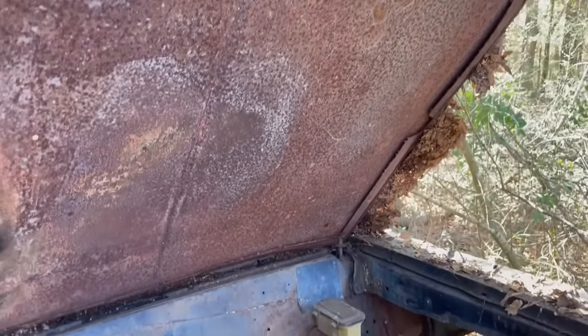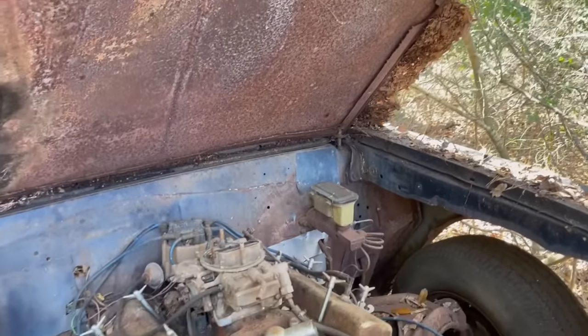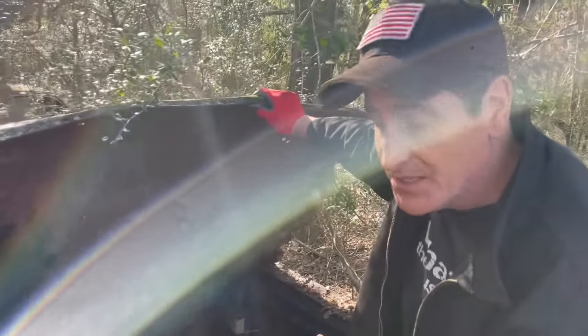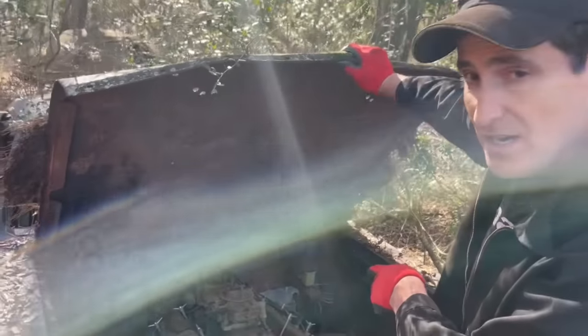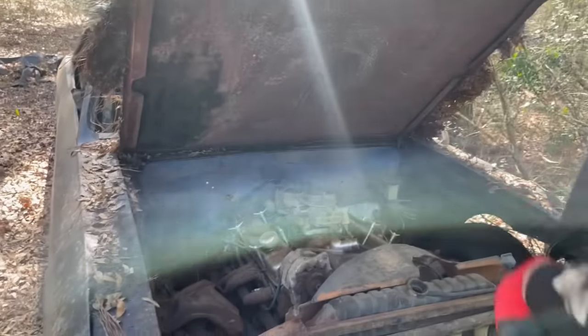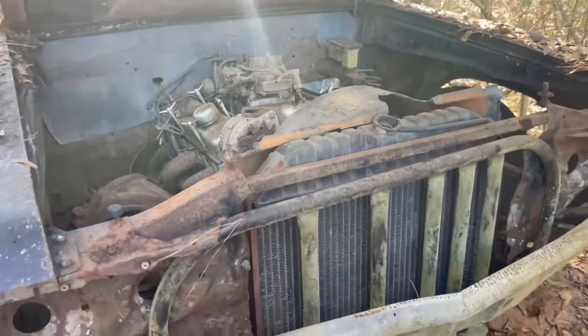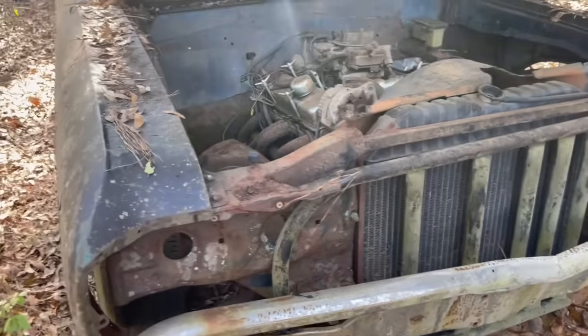Under the hood, you can see all the bracing's been removed to keep the hood nice and light. Inner fenders removed, small block Chevy, HEI added to it. I haven't run any numbers on this Chevy. I have no idea what it is, but I bet it's pretty hot because whatever class this was in, they allowed a Holley carb and they allowed the HEI. So it was probably a decent class. This bar up front, push bar in case you get in a wreck.